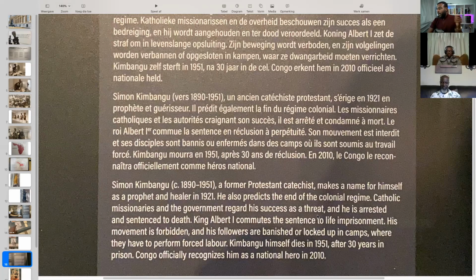So, now, why? If he was a Protestant and preaching the Christian doctrine, why did the Catholic missionary and the European government, especially the Belgian government, regard his success as a threat? Doesn't make any sense at all. Catch the thief. Read carefully, my brothers and sisters. He tells on himself with his own words.